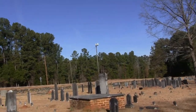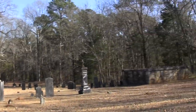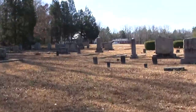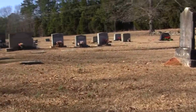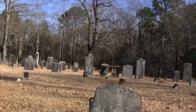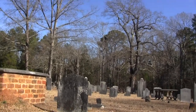I think this is definitely the older area now. You can see how weathered everything is. And look, you see these here, the stones? That's a marker, right? Unfortunately, you're never gonna know who that is. Like that one, there's nothing else on the stone. It's all worn away. Yeah, there's nothing else here. That's interesting. This one's falling over.